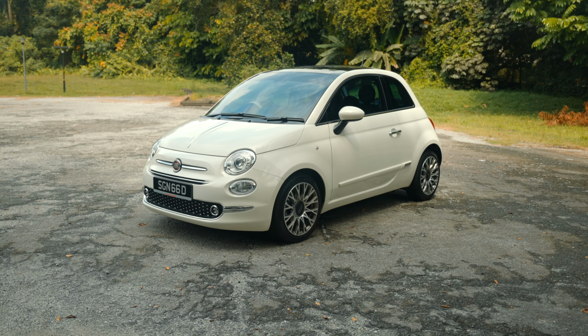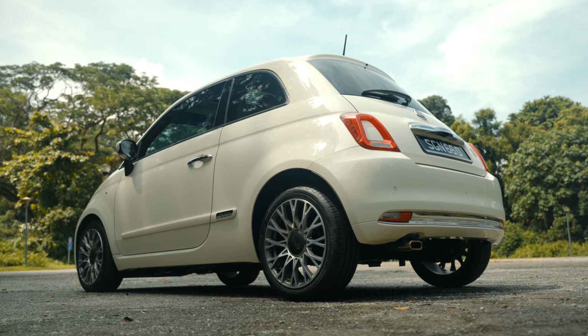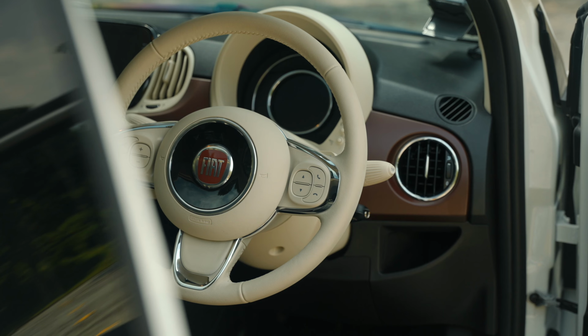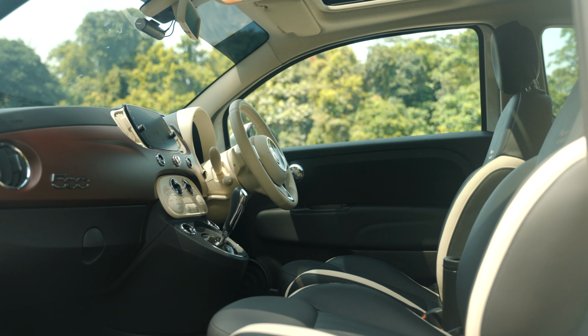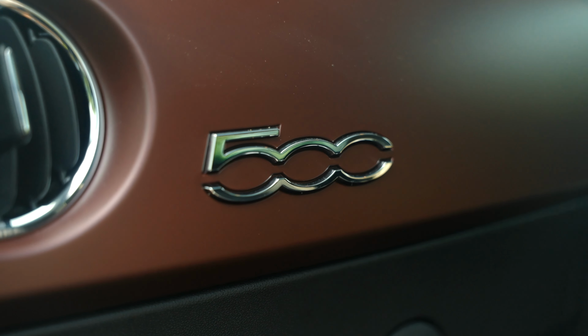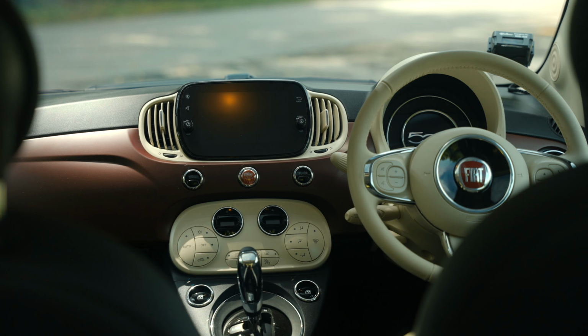Although appearing rather diminutive on the outside, the Fiat 500 is surprisingly spacious on the inside. While no one is going to mistake it for a luxury limousine, kudos to Fiat's designers and engineers for building this city car with an interior that's as practical as it is beautiful.